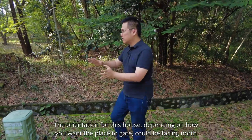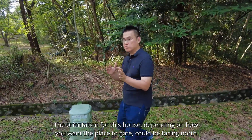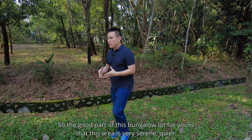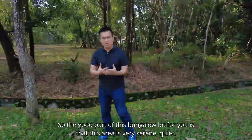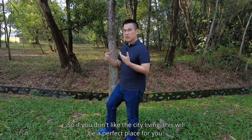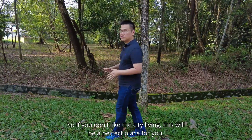The orientation for this house, depending on how you want to place the gate, it could be facing northeast towards east. So the good part of this bungalow lot for you is that this area is very serene, quiet, peaceful. So if you don't like the city living, this will be a perfect place for you.